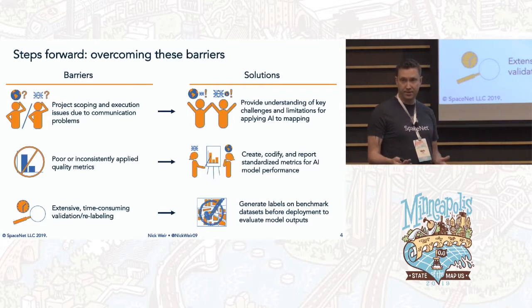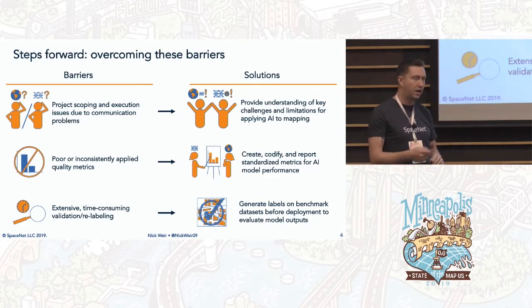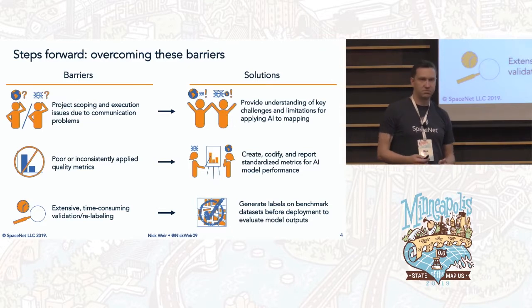And I would love feedback later on if you think these barriers and these solutions are on track or not, and if you think we're really hitting these challenges with SpaceNet.